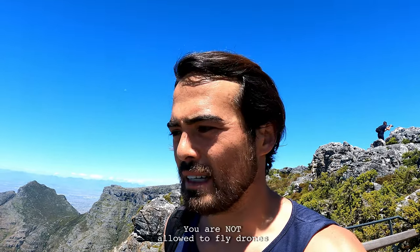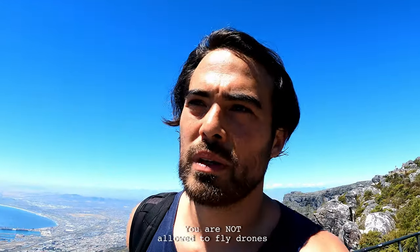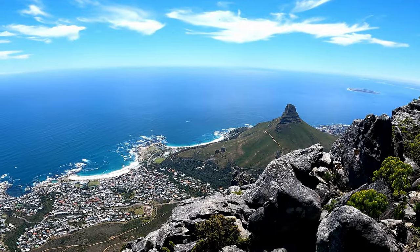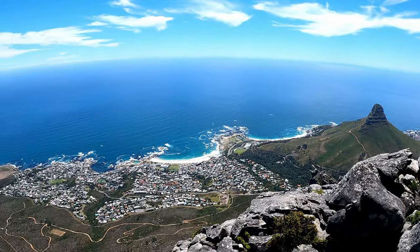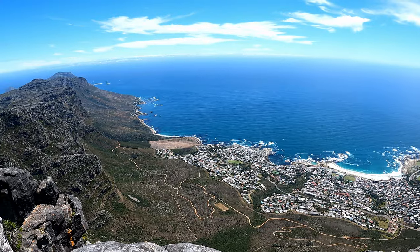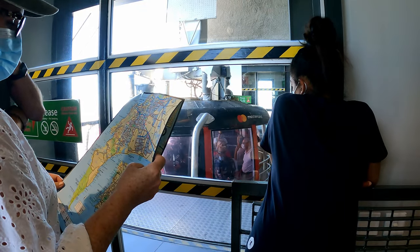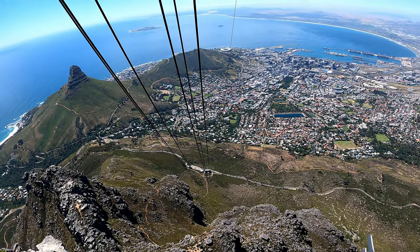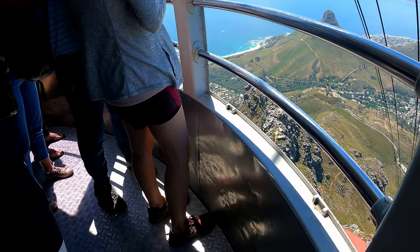I'd love to put the drone up, but I think we're too close to the airport. And it's very peaceful up here, so I don't want to be one of those guys that ruins everything with just a bzzz. But you could get some really good shots. It's very cool, a rotating floor.